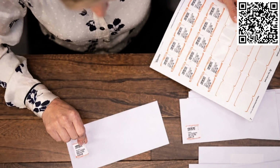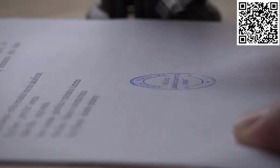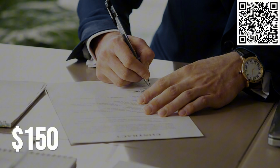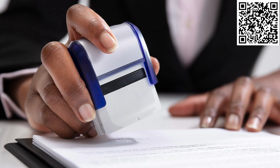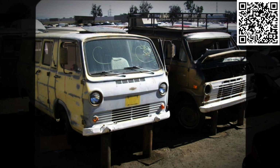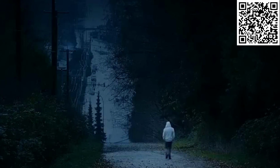They attempt to contact the last known owner, and if nobody responds within a set period, you can get a bonded title. A bonded title basically means you're posting a small surety bond, usually around $100 to $150 through a bonding company that covers the state in case the original owner ever shows up and tries to claim the vehicle. In practice, that almost never happens. The last registered owner abandoned the thing for a reason. They don't want it back.